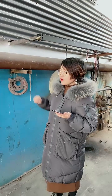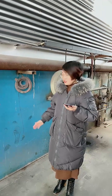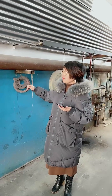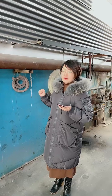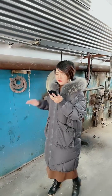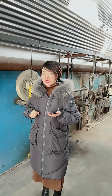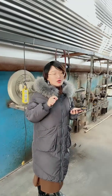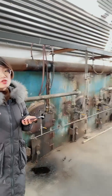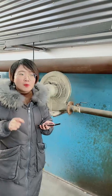Of course, if your local place allows you to dig under the ground, you can build the foundation under the ground yourself. There are different types, and when you contact our sales manager, you can tell her or him the details about your requirements. They will recommend the suitable models to you.